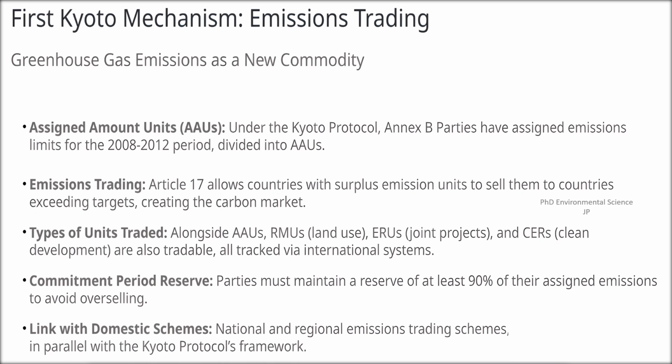Other tradable units. Besides AAUs, other units can be traded under the Kyoto Protocol, each representing 1 ton of carbon dioxide. These include removal unit, RMU, based on activities like reforestation, land use change, and forestry. Emission Reduction Unit, ERU, generated by joint implementation projects. Certified Emission Reduction, CER, created from Clean Development Mechanism projects. All transfers and sales of these units are tracked through registry systems under the Kyoto Protocol, and an international transaction log ensures that these transfers are secure.